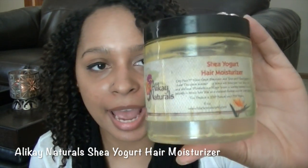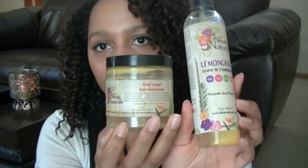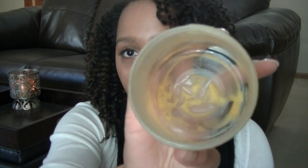This one is the Alake Naturals, I'm sorry if there's hair on that, that's kind of gross, Shea Yogurt Hair Moisturizer. This is also part of their lemon situation. It smells like lemongrass. It's a very thick shea butter, to the point where it does have a slight whip texture, but when you put it on your hand, you kind of melt it down when you rub your hands together. Anybody who uses shea butter, you know that.